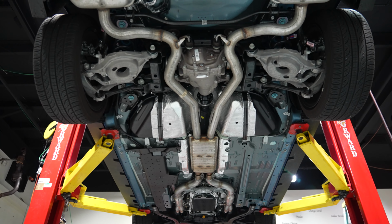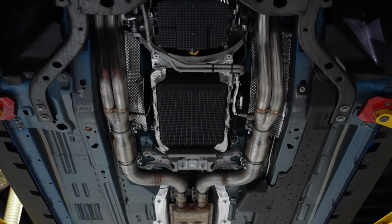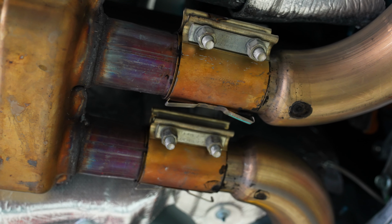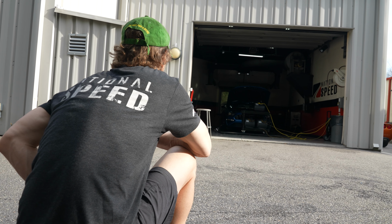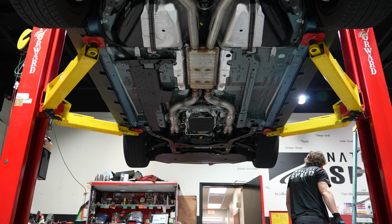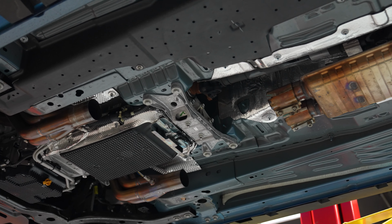Now, while the factory exhaust system from the 2018 or newer Mustang GT sounds great and performs well with bolt-ons, it does inhibit performance a bit. This is mostly due to the tapered sections at the resonator inlet and outlet. And frankly, we got on a bit of a comparison kick with our test 2021 Mustang GT and decided to see which performs better, long tube headers with stock exhaust connected or wide open header. So let's get to it.